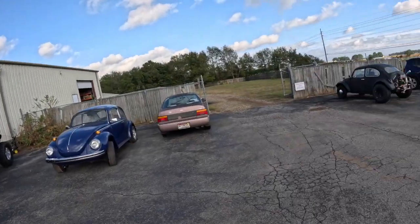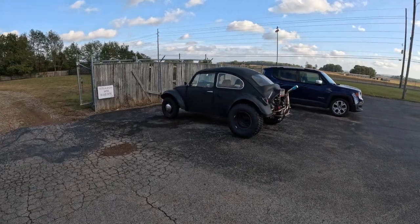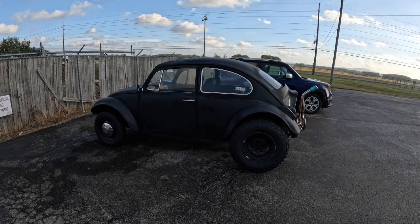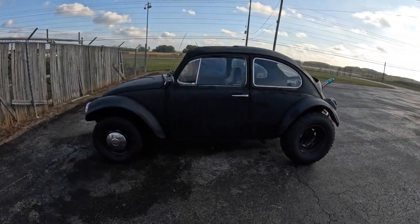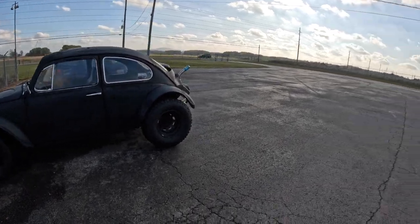One of our employees here, he finally got a Beetle, so we're gonna walk over here and show you that. He got a Baja. Well, let's show you that. We'll start out there first. There you go. It's a good starting point. He's going to spend a bunch of time and money on that thing, but there you go. Nothing wrong with having an employee working at a Volkswagen restoration shop driving a Volkswagen, so that's cool.